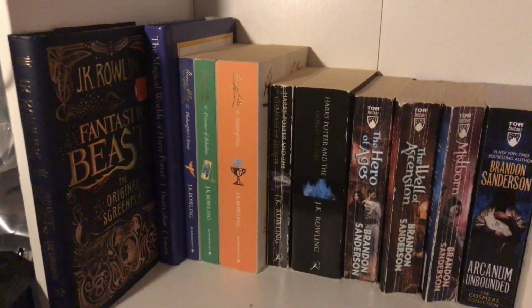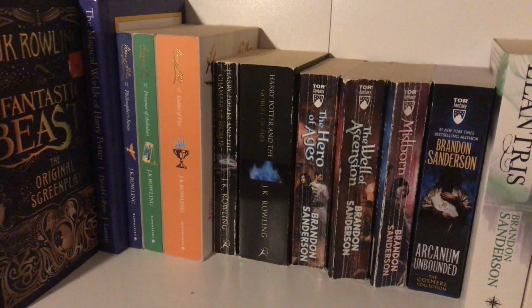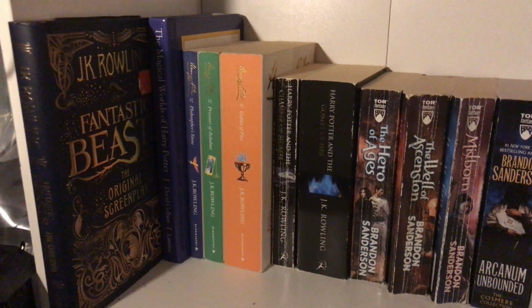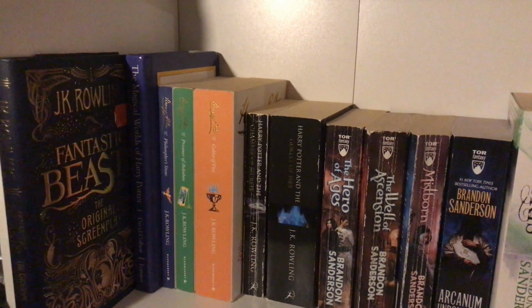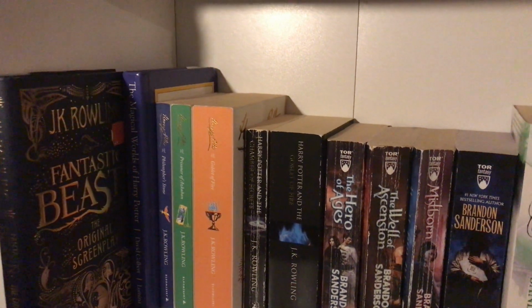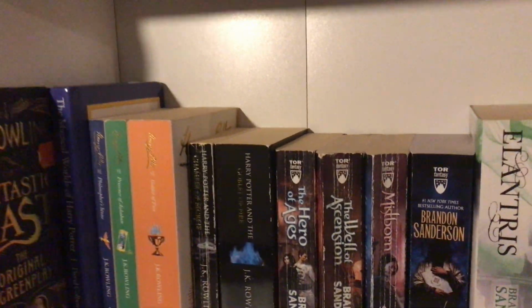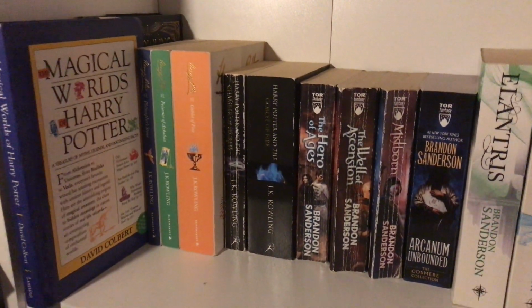Here we have the last batch, which is the Fantastic Beasts, the original screenplay. Now, I actually read the screenplay for this book before I watched the film. It was 2016. I didn't have money to go to the cinema, so I rented a screenplay, and I got the book itself earlier this year because I just wanted to have it, and I'm kind of looking forward to getting myself a copy of Crimes of Grindelwald screenplay, though not yet. Here we have the magical world of Harry Potter.